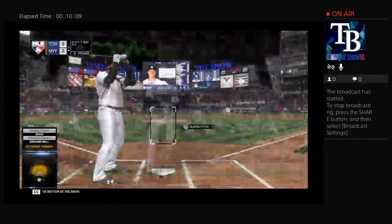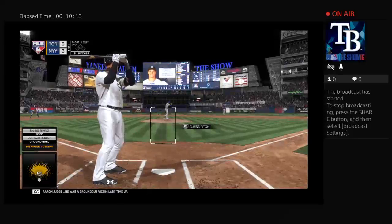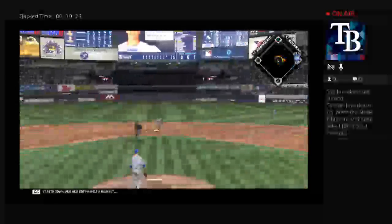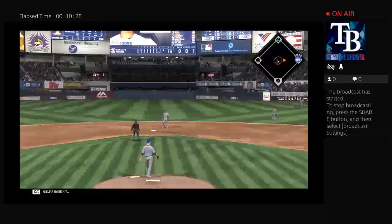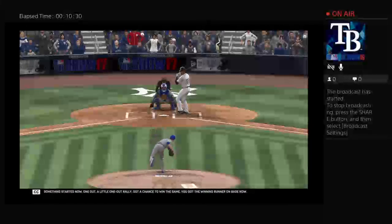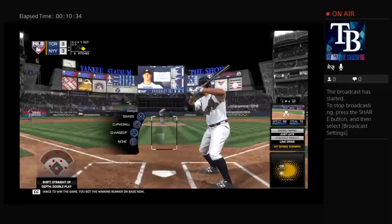Right fielder, number 99. Now batting, Aaron Judge. He was a ground out victim last time up. And he's got himself a base hit. Well, they got a little something started now. 1 out, little 1 out rally. Got a chance to win the game. You got the winning runner on base now. Gardner.